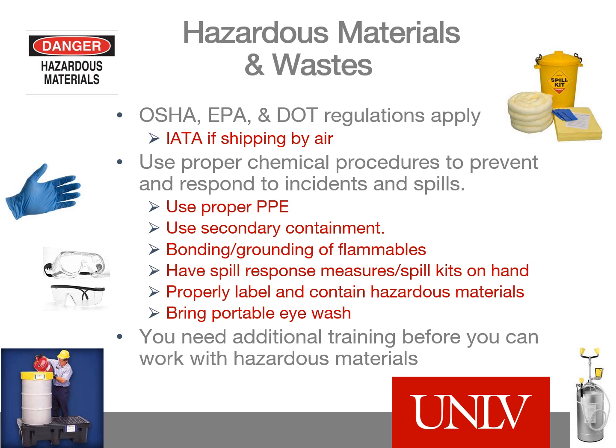All hazardous materials must always be properly contained in compatible containers and labeled. If you will be using corrosive chemicals in the field, in an area where traditional plumbed eye wash stations are not available, bring a portable eye wash unit with you.